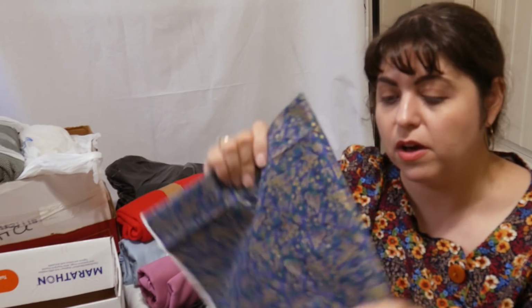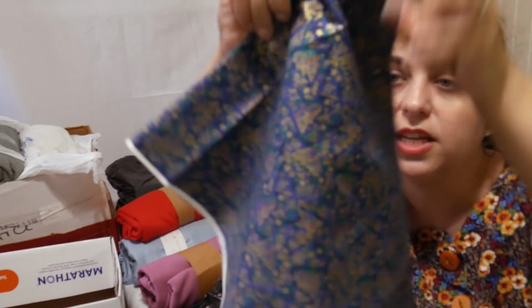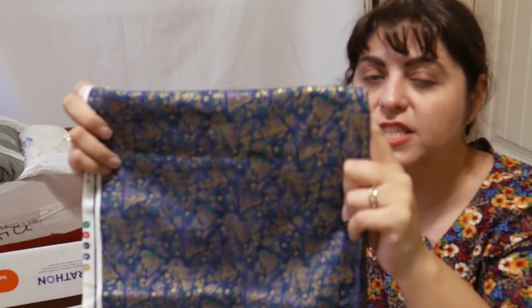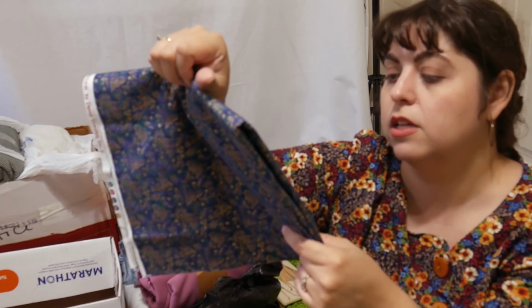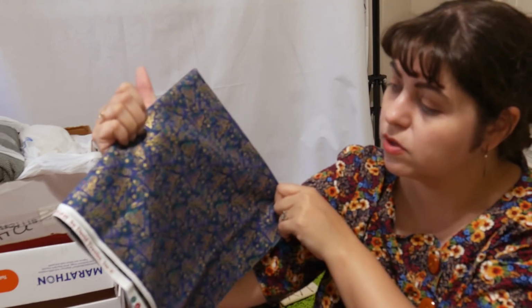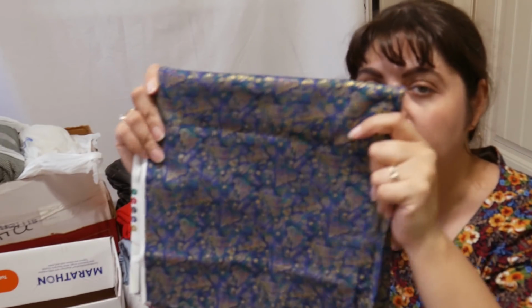This one is a very modern print. You probably can't tell, but if I bring it in closer, maybe you can see. It has got Christmas trees on it. So it's almost like somebody sponged or stamped some gold Christmas trees with little red and green ornaments on this sort of pastel-y blue background. But, you know, it's like when you stamp, but it doesn't stamp all the way. So it's kind of interesting.